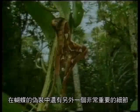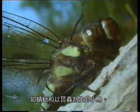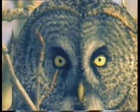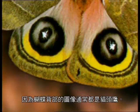There is another very important detail in this camouflage. Butterflies' worst enemies are carnivorous insects such as dragonflies and small birds that feed on insects. And these creatures' greatest enemies are owls. And herein lies an important miracle, because the image on the butterflies' backs is in general a picture of an owl.